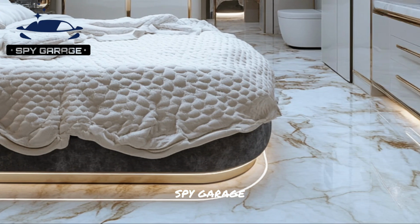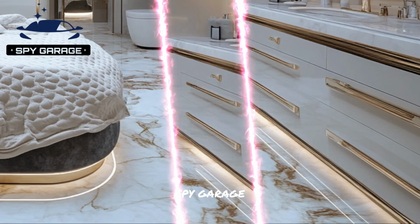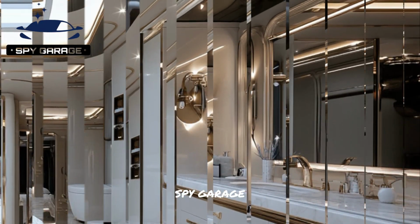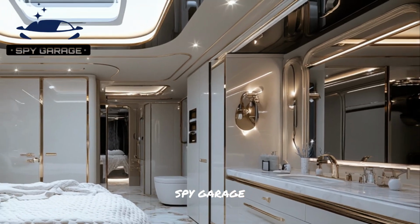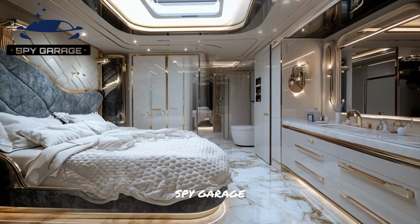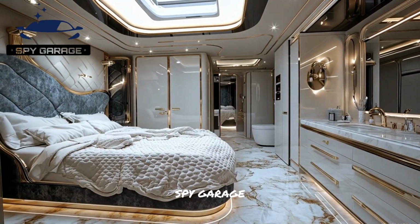Large living areas would be given priority in the design, which would include a large salon area, a gourmet kitchen with professional-grade appliances, and an opulent master suite with an en-suite bathroom that resembles a high-end spa. There should be more guest rooms with the same level of comfort.